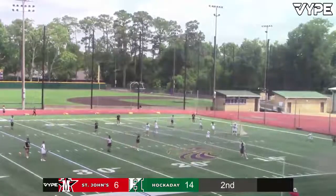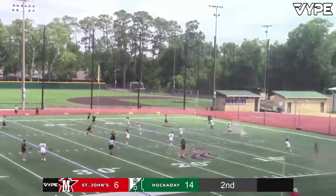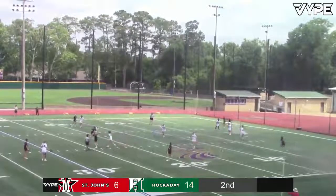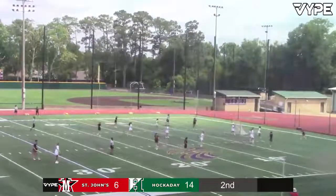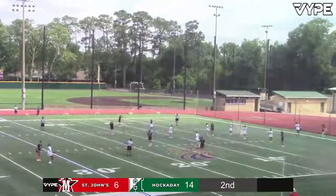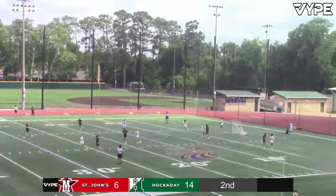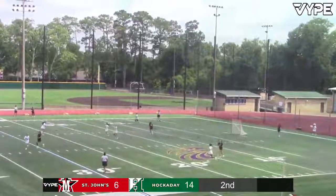Ball down. St. John's keeps possession. Here comes Hockaday again. If you get the ball, they're going to charge you. And there's the zone backer defense that they run. Errant pass by St. John's, rolls out of bounds. Hockaday ball. Yes, one of the pitfalls, if you pass to X and you miss it, it's no longer your ball.